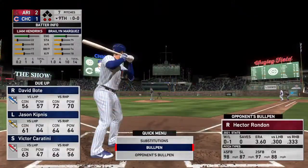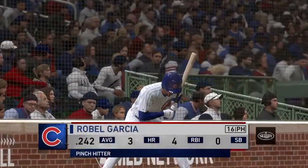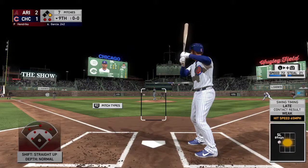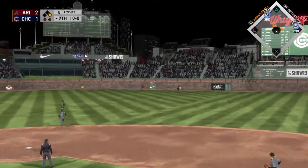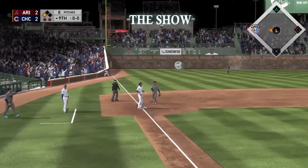Ready now, David Bote. He'll be looking for something he could drive into the gap and drive home that tying run from first. Garcia will be called upon here to hit with the game on the line. Number 16. Line hard toward right center. This might set up a play at the plate. Happ rounds third and is striding for home. He comes across to score, and the Cubs have tied it. It's a 2-2 game.